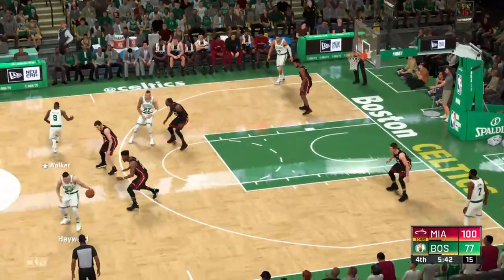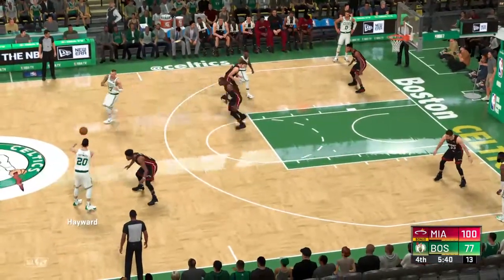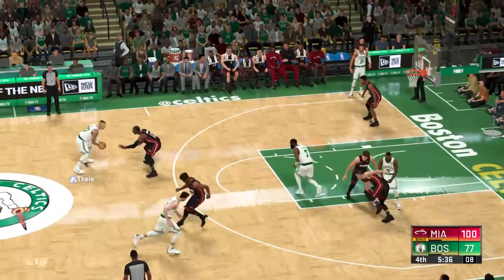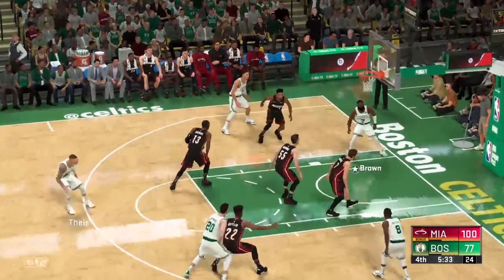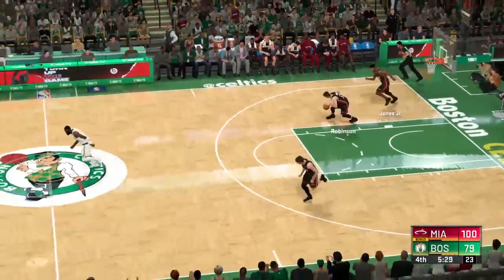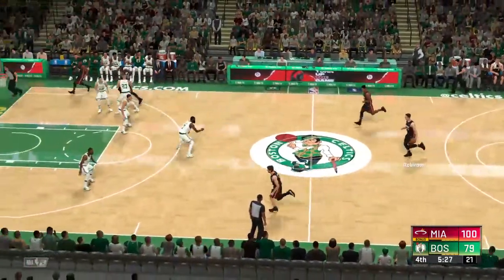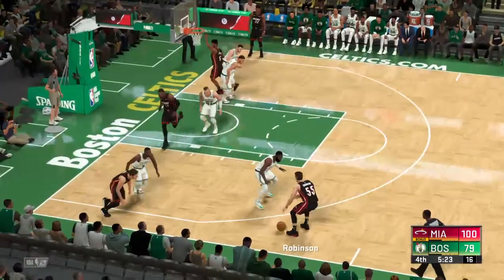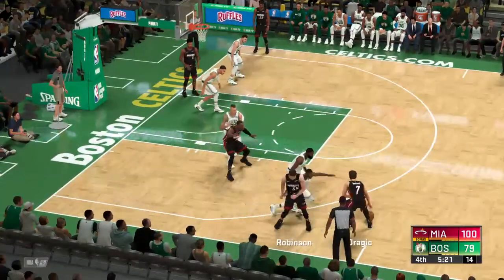And Walker kicks to Hayward. Pass to Tice. To the inside. Brown. Good for his 6th make in a dozen attempts, shooting 50% with that basket. Well, how about Jaylen Brown showing us his touch down low? Skilled at getting high percentage shots in the paint. Robinson dishes to Dragic.